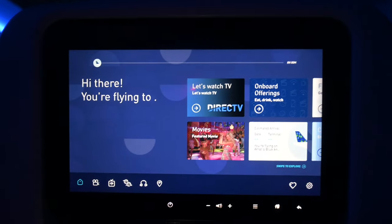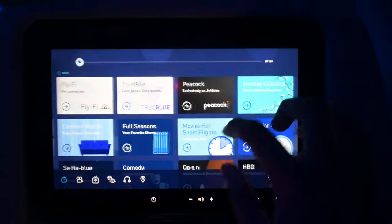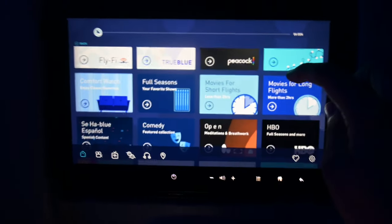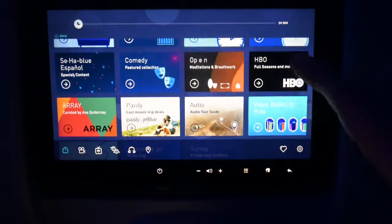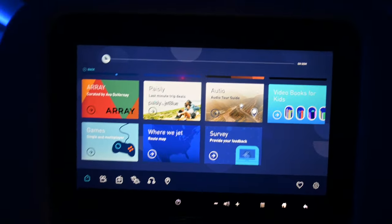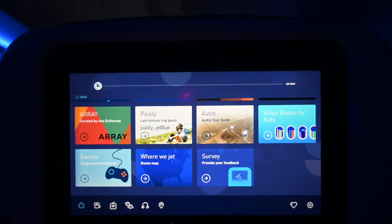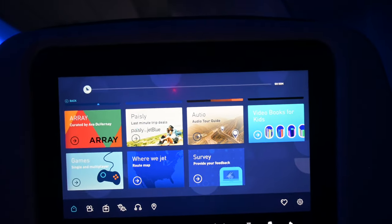Another great thing about JetBlue's IFE system is that you can divide everything you see into subcategories. You can learn about Fly-Fi, Peacock. You can find movies for flights shorter than 2 hours, longer than 2 hours, HBO, audio tour guides, route maps, different types of things, comedies, dramas, all that, surveys, games, and much more. JetBlue is the best IFE system in my opinion. It's absolutely amazing.